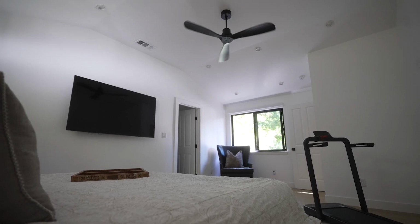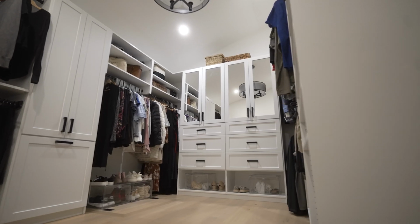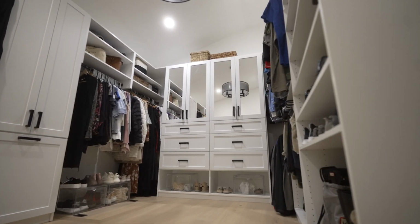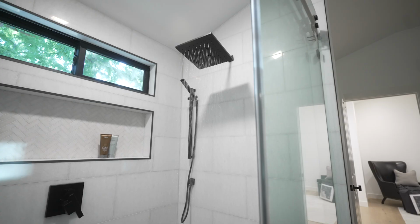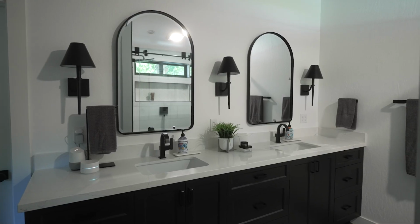My next favorite part is the primary suite. This was able to have a huge walk-in closet with lots of organization. Also, this bathroom, take a look at how big this shower space is. This vanity section I'm in love with.